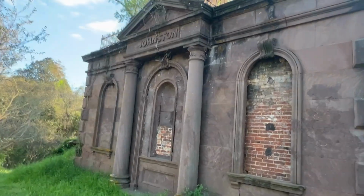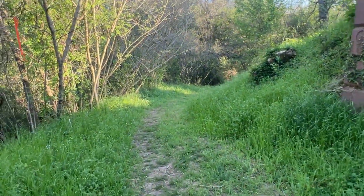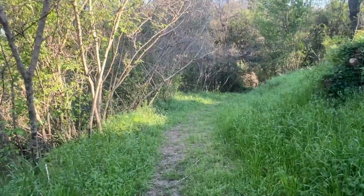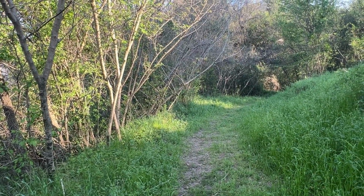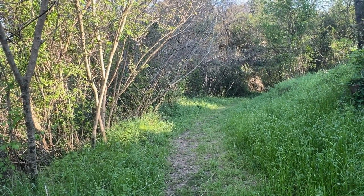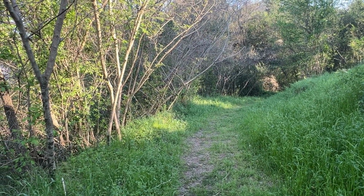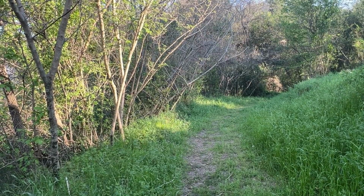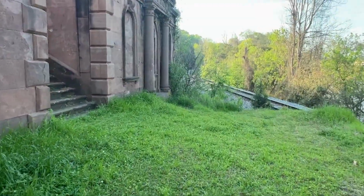So that's cool. And as long as you're down here, here's the matching Johnston facade, but as long as you're down here, take a walk down this path down to the little creek, and then cross the creek, and there are some more incredible crypts, like the Washington Crypt and the Adams Flanders Crypt. So nice little hike down there. I'm gonna head back up.